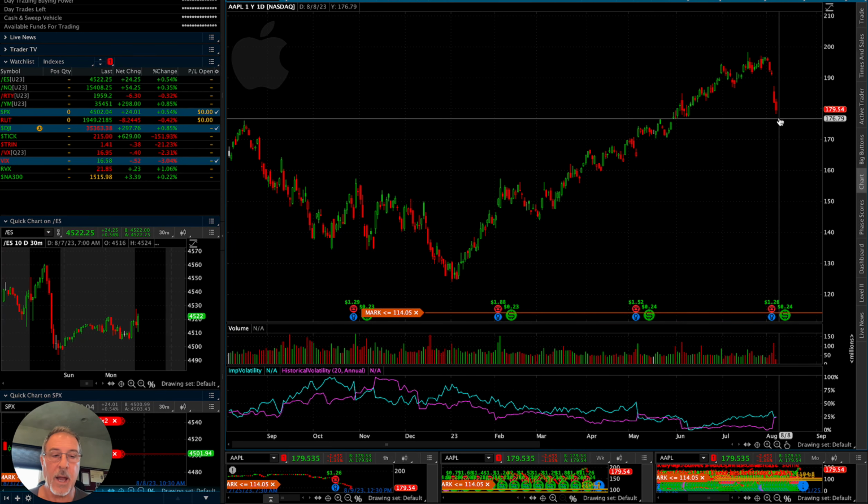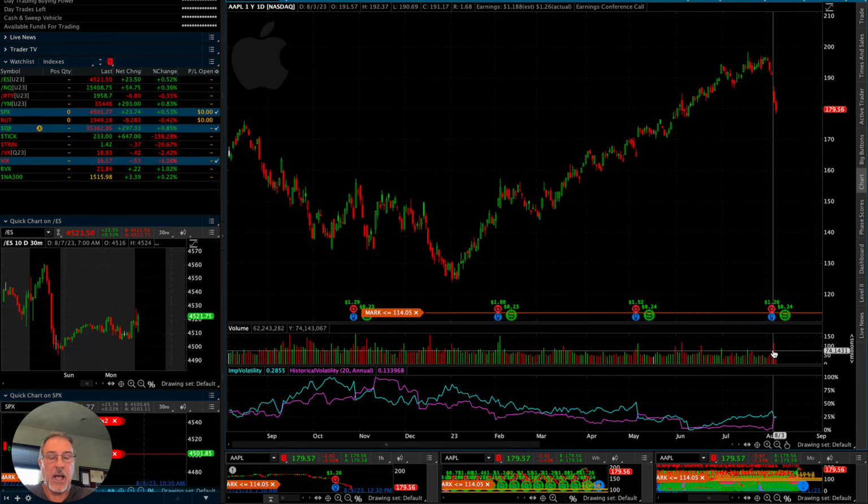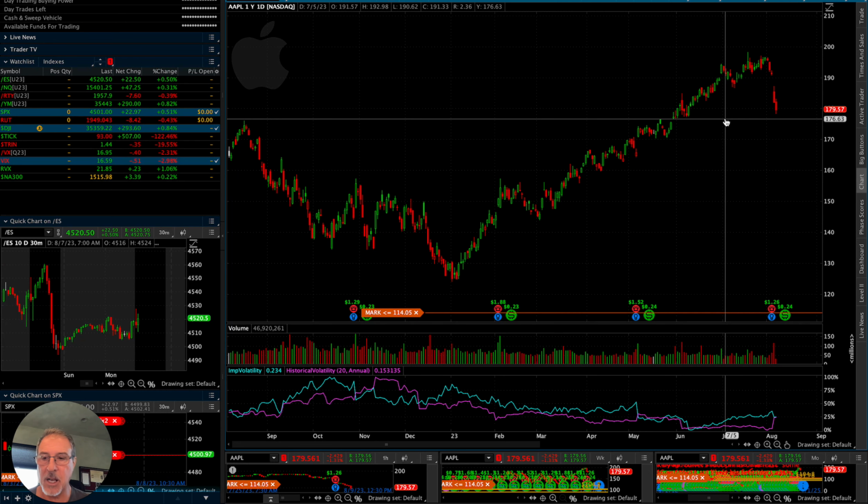They've sold off over the past 1, 2, 3, 4 days on very high volume. Many times that volume will tell us that all of what we call weak hands have in fact flushed out at this point. So what's my premise on this trade? My premise is that Apple has sold off. It's probably not going to drop significantly lower in the near future.